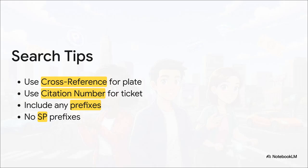Step 2 is honestly where most folks get completely stuck, so listen up to these highly specific search tips to help you out. When you open that Smart Search, make sure to expand the advanced filtering options. If you want to search by your license plate, you absolutely must select Case Cross-Reference Number. If you're searching by the unique number on your physical ticket, select Citation Number. And here is a massive pro tip. You must type in any alphabetic prefixes exactly as they appear on the paper. So if your ticket says A, N, O, or U right before the numbers, type them in. Also, keep in mind that legitimate OJD case numbers usually look something like 25PK 654321. They do not begin with the letters SP. If you get all this right, your citation is going to load perfectly.